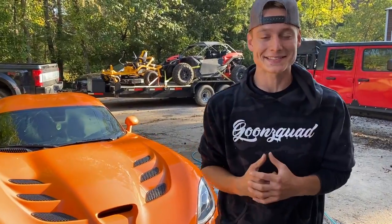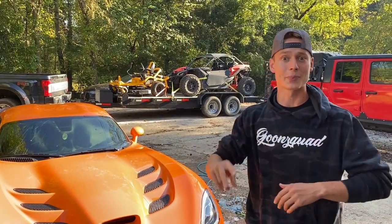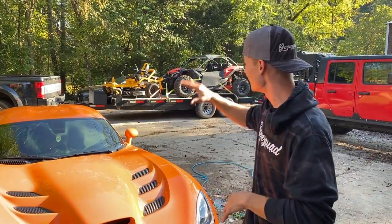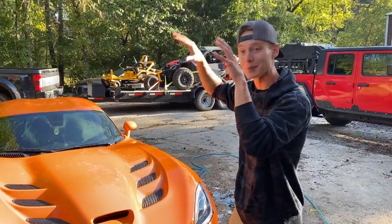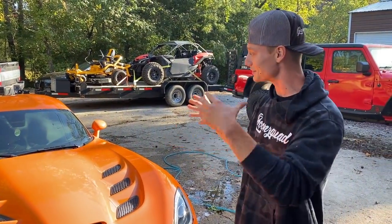All right, so it is the next day here, guys, and instead of picking up our skid steer early this morning, we're going to have to pick it up a little later because it's not going to be ready till around lunchtime. So we decided to grab a few other things with us from the original Goonzquad garage. We're going to bring two leaf blowers. We got one in the bed of the F450 there, and we're bringing the Viper up there with us. This is just going to be absolutely epic because it's got two exhausts. It's going to clean up that driveway just perfectly.